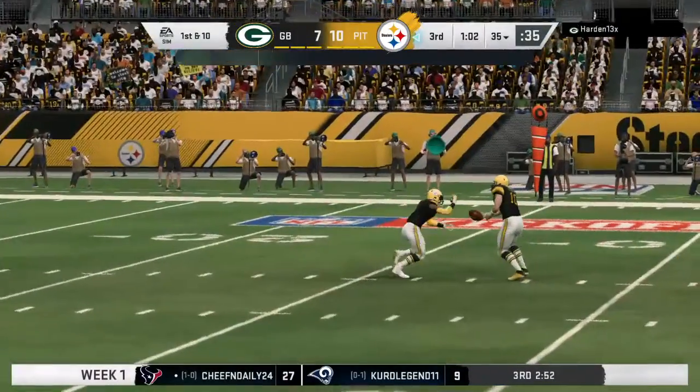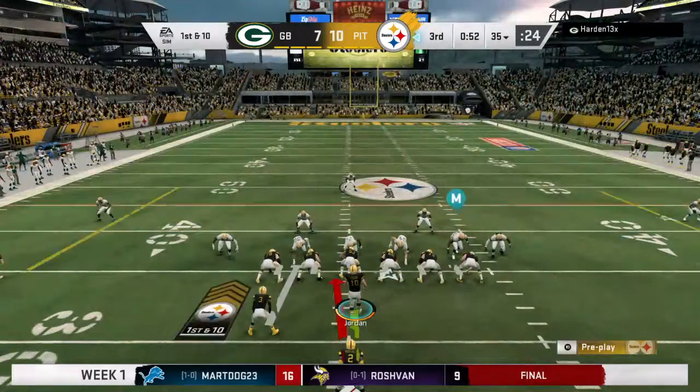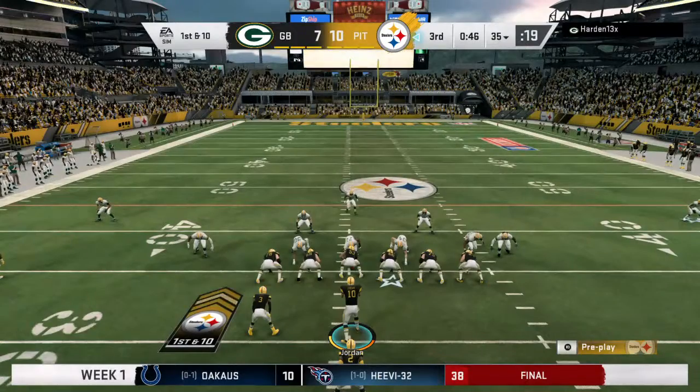3rd and 2, right? So this is a situation where low man has got to win at the line of scrimmage, but it's not just the low man winning. It's the low man who's winning with some force, and they had that to pick up the first down. Barely picking it up, but they did.